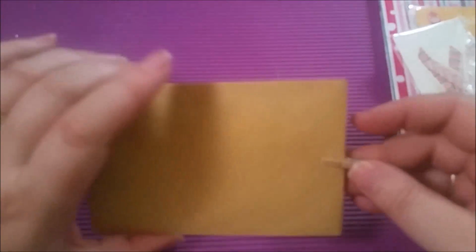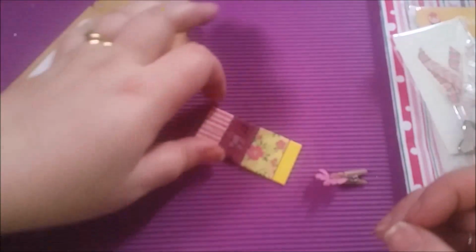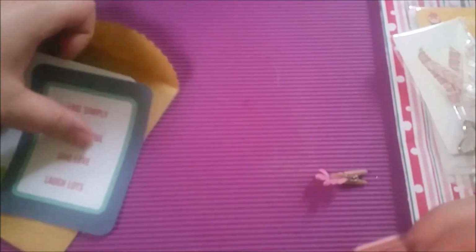Next up is this little envelope. See what's in here. There is a couple of Project Life cards, which are awesome. And a little washi sampler sheet with some kitties. Oh, I love that red pattern. Florals and a little lemon skinny. That's cool.